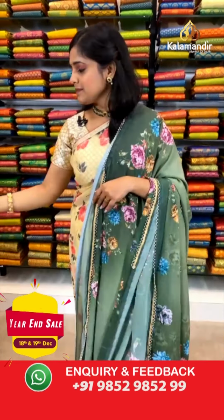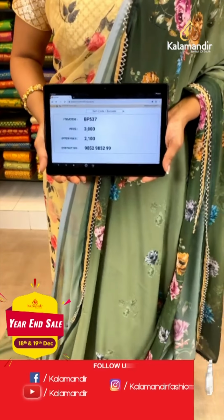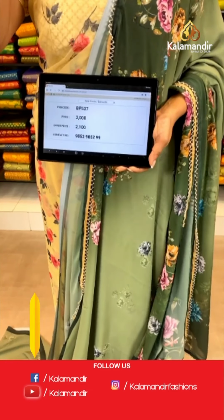Let's check out the pricing. Saree code BP537, actual price 3000, offer price 2100 rupees.